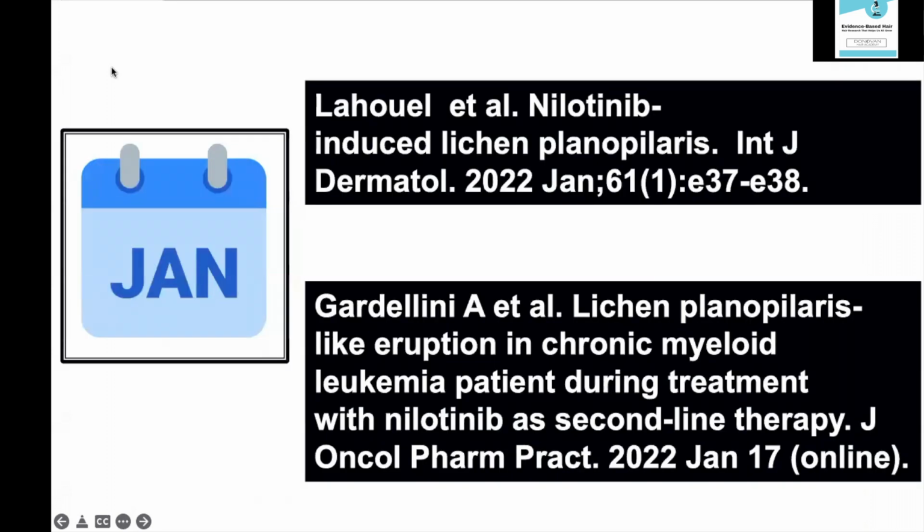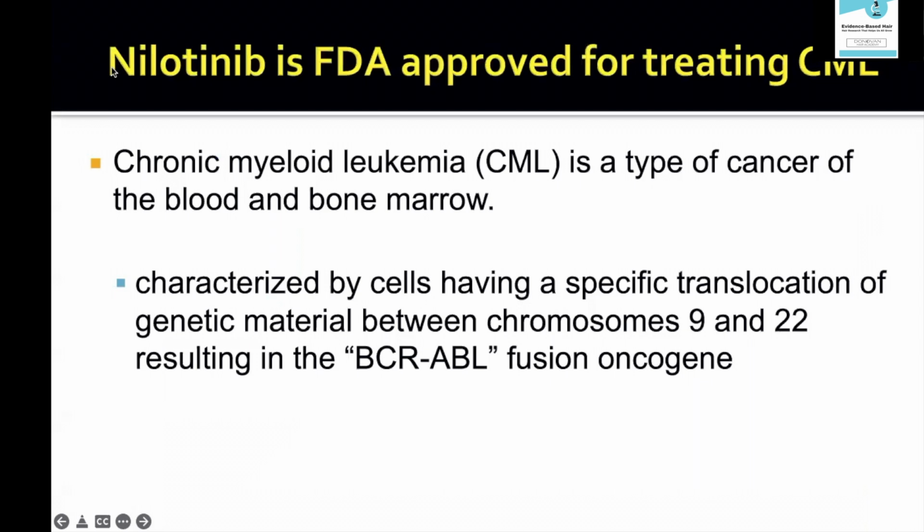There were 2 studies in January in different journals, which looked at the potential relationship between nilotinib and the development of lichen planopilaris. Now, nilotinib goes by the name Tasigna, and it's FDA approved for treating CML, or chronic myelogenous leukemia.